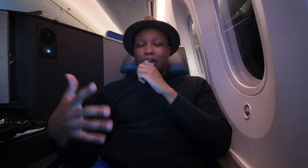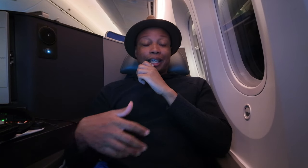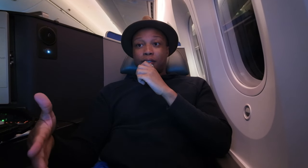So the normal price for this seat ends up being somewhere near about $4,000. So having it only be about $100 with 80,000 points, I feel like it's a pretty good deal. And that's the reason why I like playing the points and miles game, because it allows me to travel like this for way less than what most other people in this cabin are paying for it. That's my review of United Polaris.